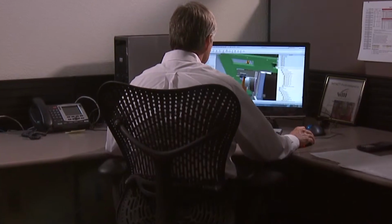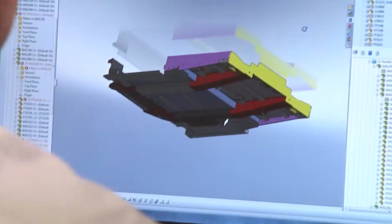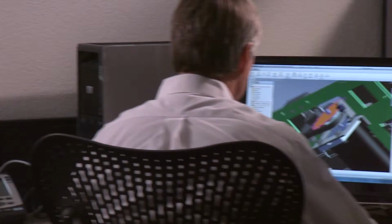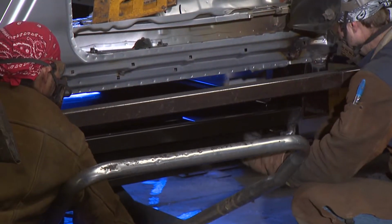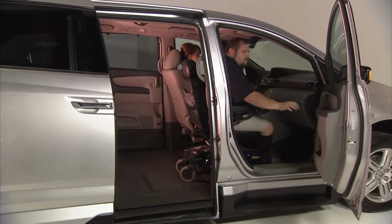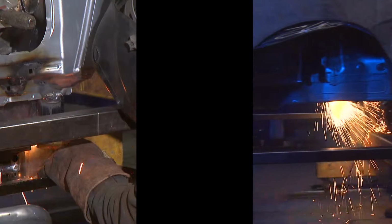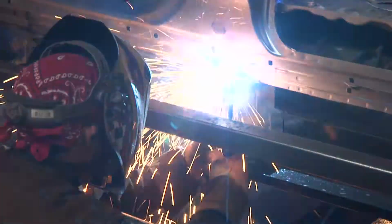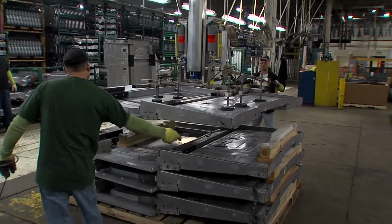The new conversion floor unit has been highly engineered to exacting standards to ensure quality, dependability, and complete repeatability. And each floor is installed to meet stringent requirements and tolerances. Lowering the vehicle floor over 12 inches makes for a very comfortable interior for wheelchair users and able-bodied passengers alike. Using state-of-the-art welding techniques, the OEM floor is removed and replaced by a custom-designed and engineered floor unit.